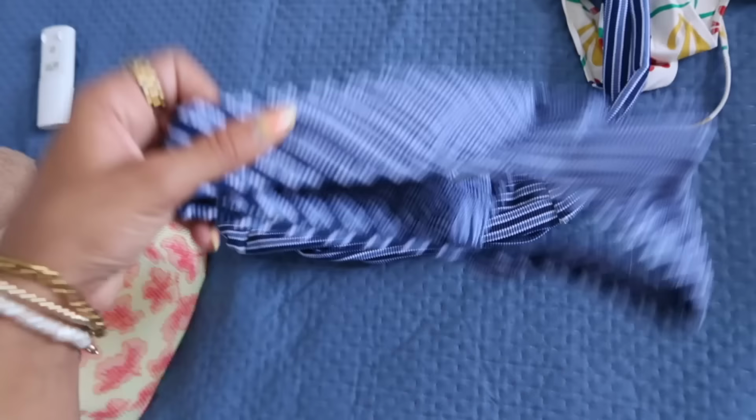This dress is from Beginning Boutique. I'm pretty sure they still sell it, so I'll go ahead and link it down below. It's butter yellow, and then I'm wearing my orange Princess Polly purse. But I feel like I'll need to show the back because that's the best part. Yeah. I'm obsessed.